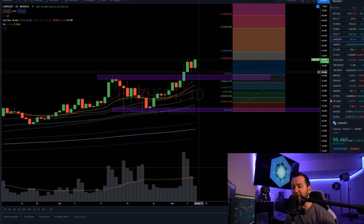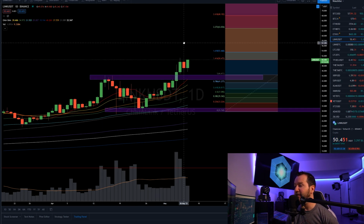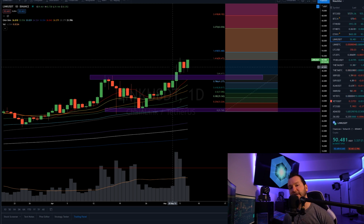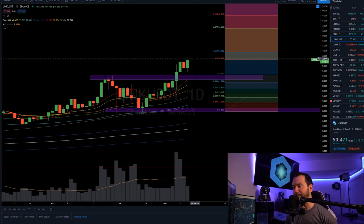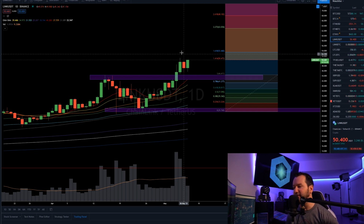Now, things don't move in a straight line, and you don't have to take my word for it, because when you look left, you see plenty of red candles along the way. So you never want to chase these pumps. You want to try to get the pullbacks. You want to be as strategic as possible in purchasing here. There's always more value in buying the red candles strategically, of course.